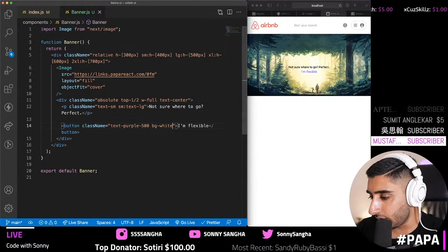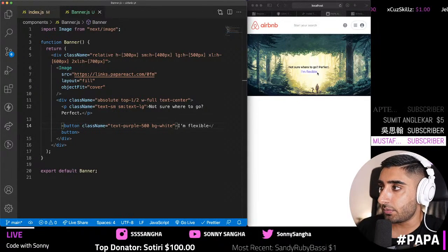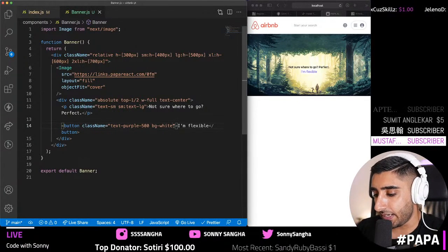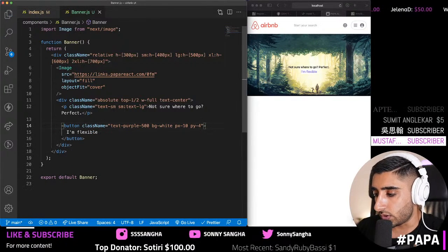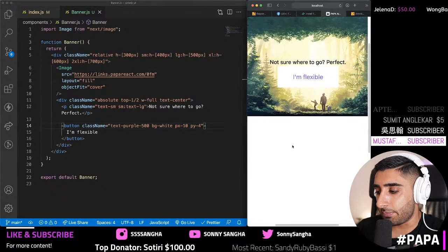Looks pretty nice, but you can't see it much. That's because we need to give it a bit of padding. So I'm going to say the padding on the x-axis should be 10. Padding on the y-axis should be 4. And immediately we can start to see that button a bit more.